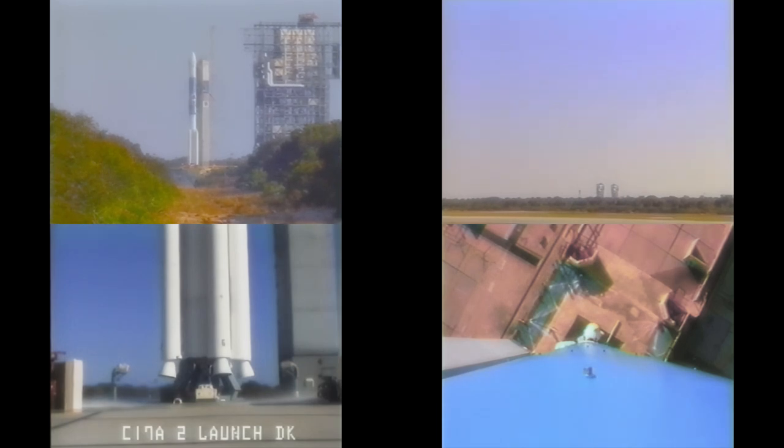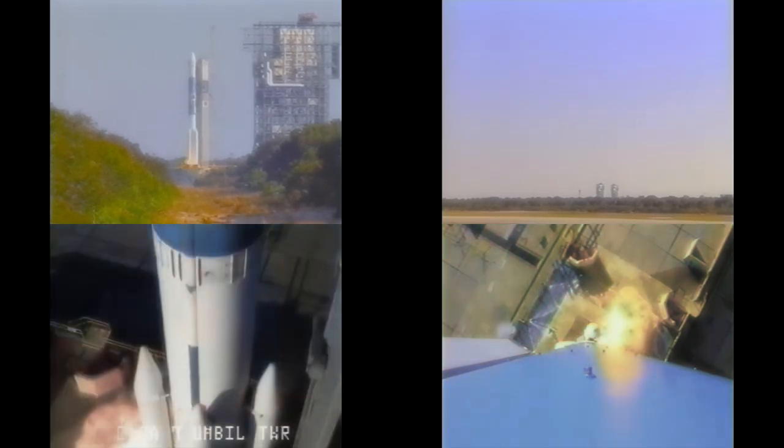8, 7, 6, green board all the way across. 4, 3, 2, we have main engine start. 0, and liftoff of the Stardust spacecraft, returning a time capsule with the elements of the formation of our solar system.